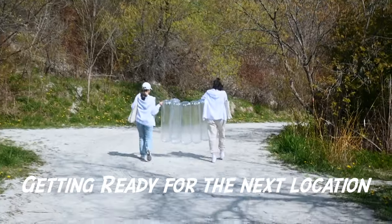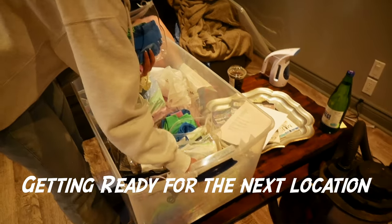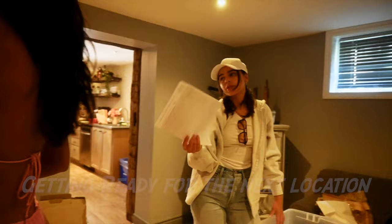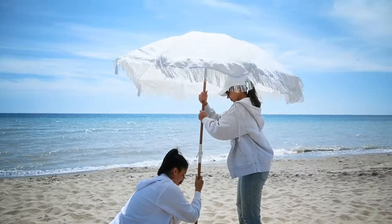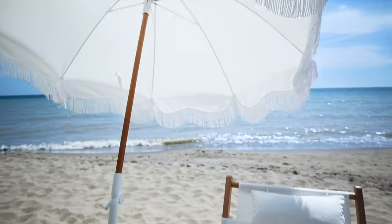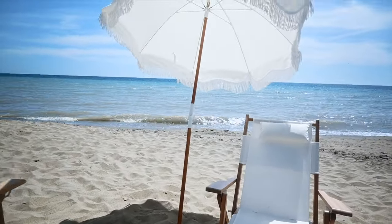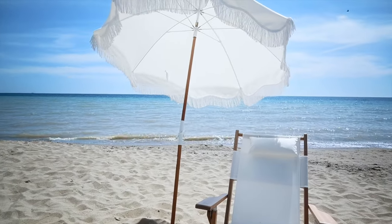We're in Lake Ontario. It's April, but it's still freezing. Let's do like that really flattering way where it's like kind of pushing up. Yeah. Okay, so. The amount of props that we got to this shoot is the umbrellas, these chairs. Guys, we got a pretty cool Mediterranean look that we got going on.